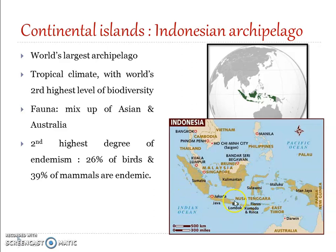Okay, so these are the bigger ones like Sumatra, Java, Bali, Lombok. We have Celebes, Kalimantan, Maluku. All these are the larger ones. Okay, here even Papua also. Papua is a part of Papua New Guinea, and so all these are actually the Indonesian archipelago.